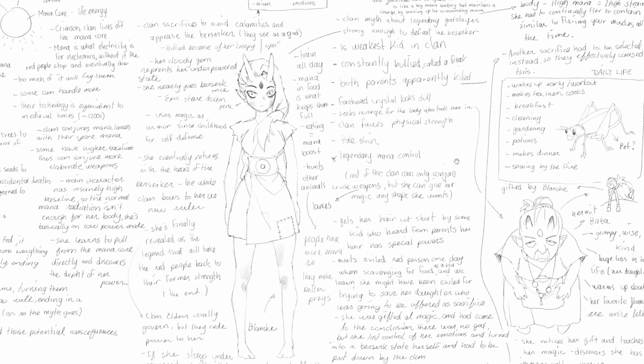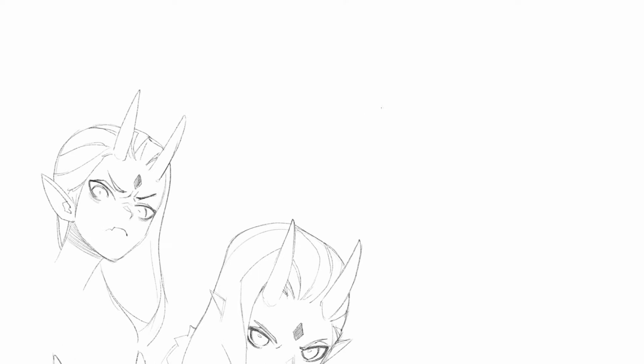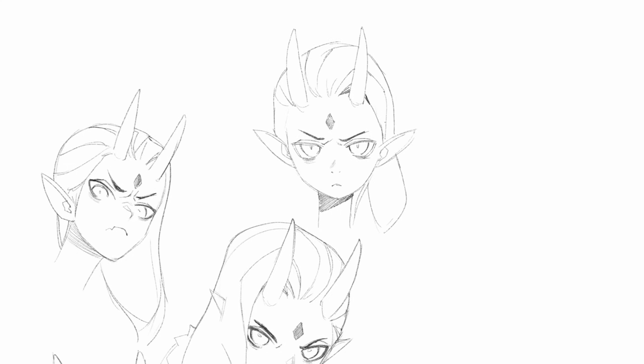And I also have here that both her parents are missing, that she's the weakest kid in a clan where power is everything, and her forehead crystal is dull looking compared to others. Basically, her life sucks, but she wouldn't make a very good main character if she was just a victim, right? So the idea is to have her develop as a character and ultimately take control of her life, but also control of the red tribe as their leader, their strongest. Starting her off as less than nothing just serves to make her rise to the top even more impressive.